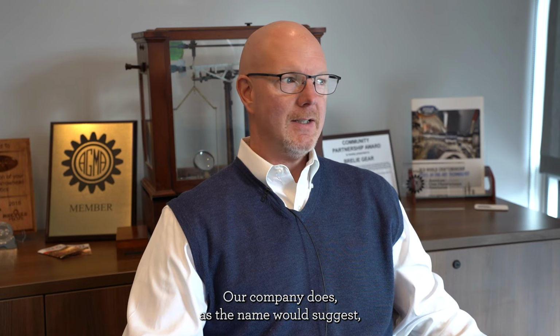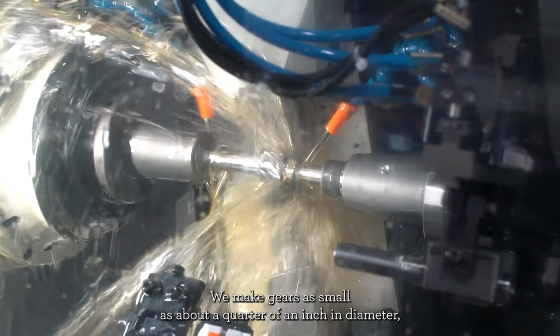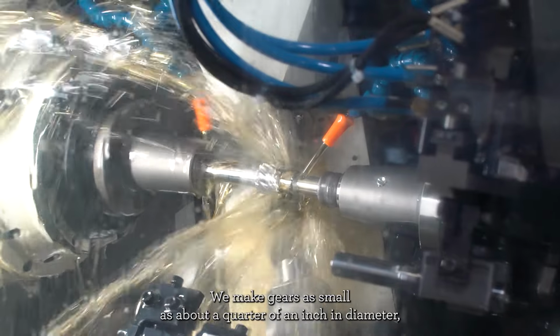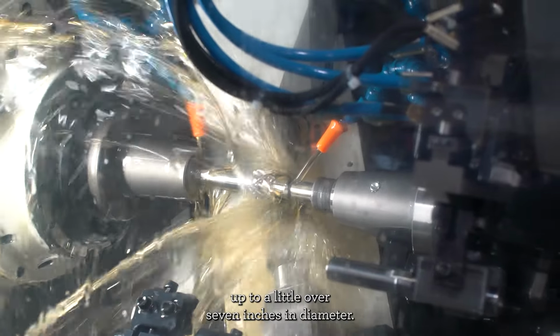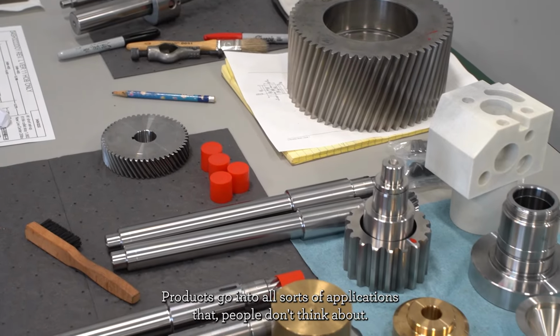Our company does, as the name would suggest, produce gears as our main product. We make gears as small as about 1/4 of an inch in diameter up to a little over 7 inches in diameter. Products go into all sorts of applications that people don't think about.